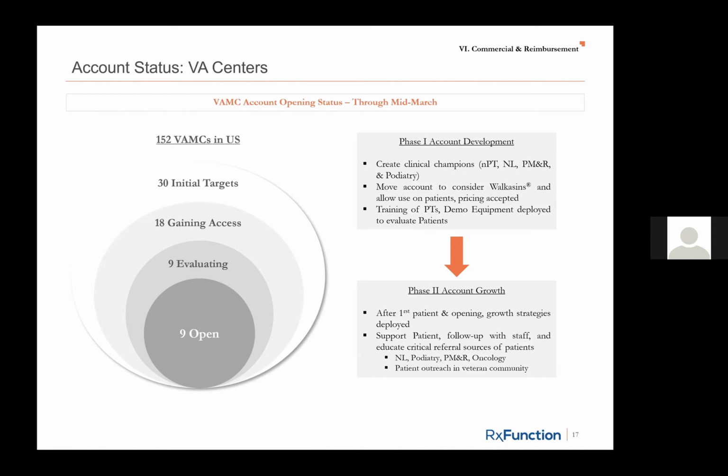Since I would say the middle of March, when COVID-19 really took off in this country, the VA system has closed down. So progress on opening new accounts since the middle of March has stalled, but we're beginning to see patient volume starting to flow again at a slow rate at the beginning. And so we anticipate activity to reemerge over the next couple of months.